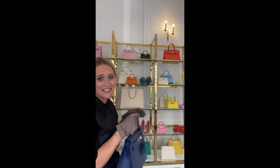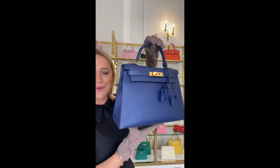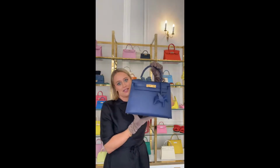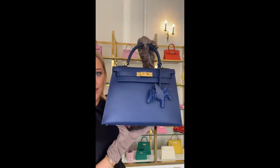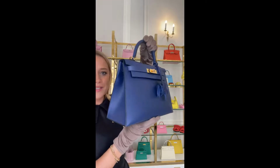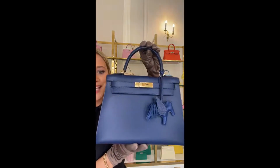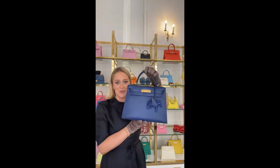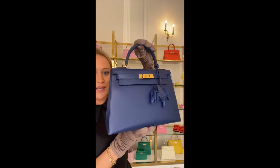I mean, it's there. Let's do pricing. Let's do pricing for the blue sapphire in K28. So this one, great price. Market value, really good on this. So in 28 centimetre cellier Epsom blue sapphire with gold hardware is available at £17,800, and that is $20,970 US.